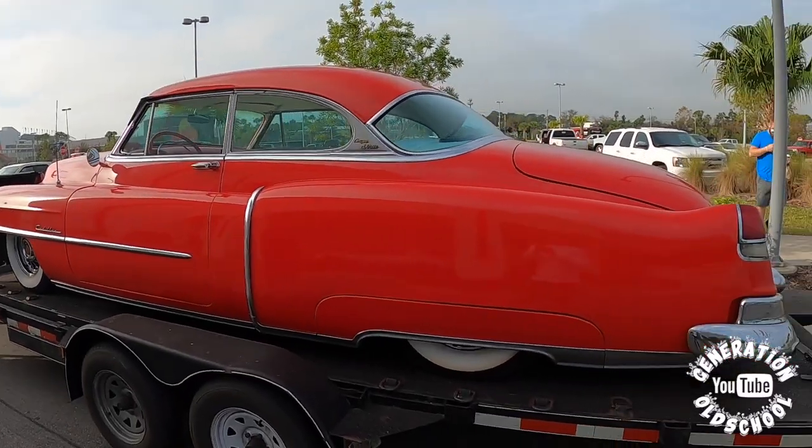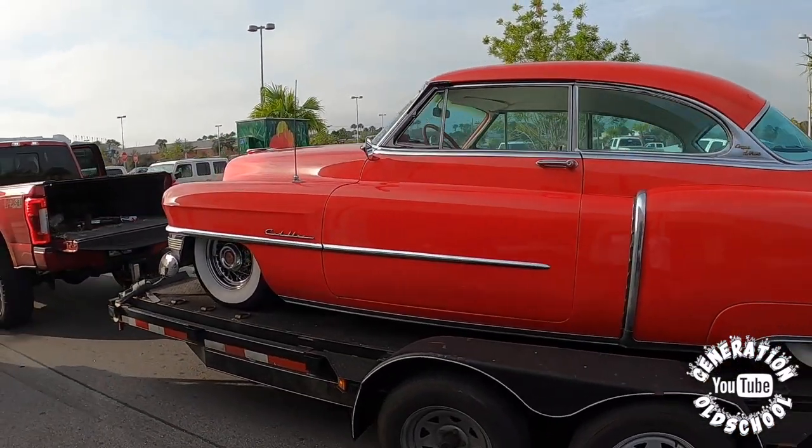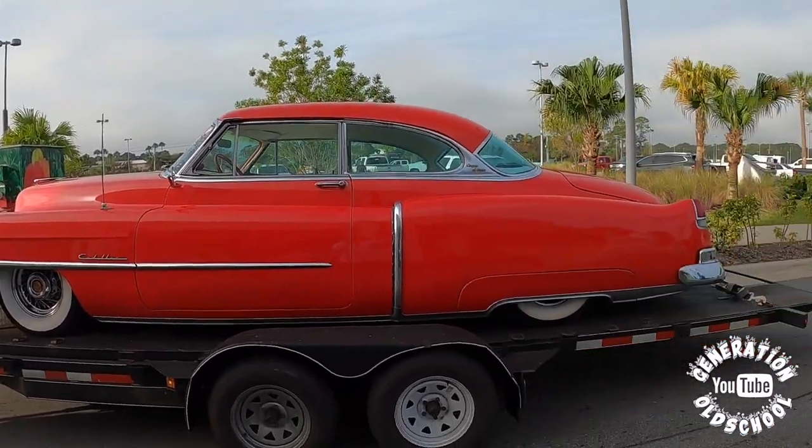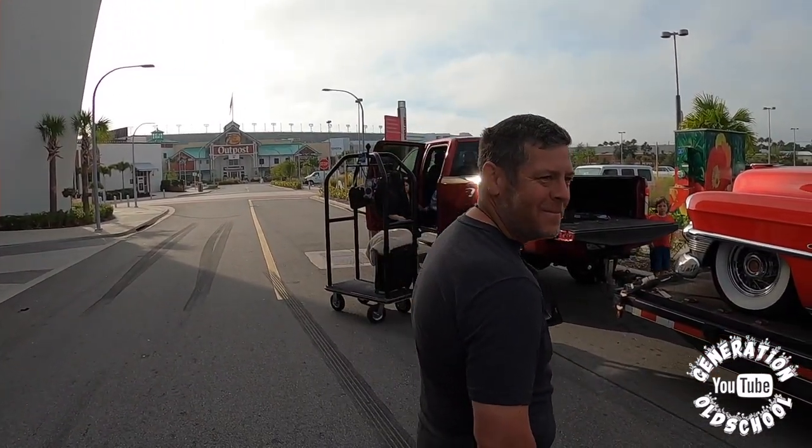All right, guys. So here you have a 1953 Cadillac Coupe DeVille. Beautiful red color, bagged. I mean, it can't get any better. Looks amazing. Thank you, Charles. Not a problem. Have a good day. You too.